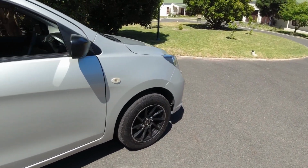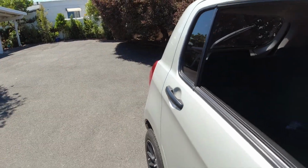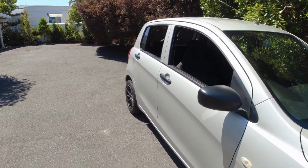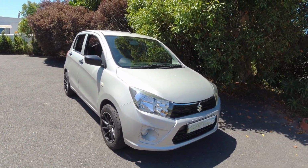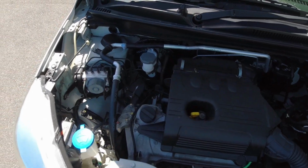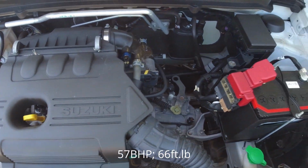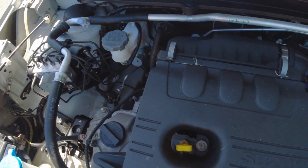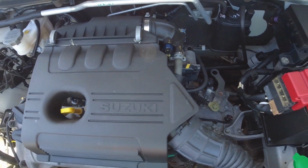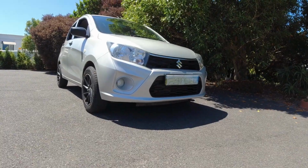In profile, it looks very similar to its rivals. It is rather narrow and tall, giving it a top-heavy look. Where the i10 is very corporate-looking, the Celerio is arguably more punk and rebellious. The engine is a different story. It is a 1-litre 3-cylinder unit that produces 50 kilowatt and 90 newton-meters of torque. Not much, but at least the Celerio is light, and light on fuel as well, returning 4.7 litres per 100 kilometers. So far, I like it.